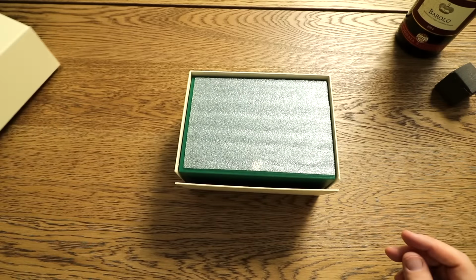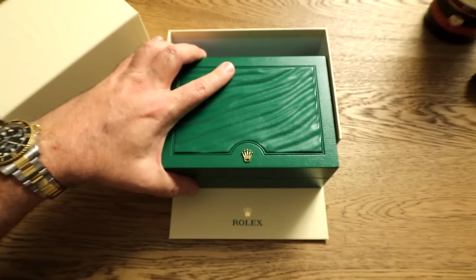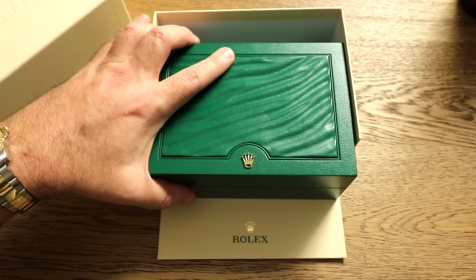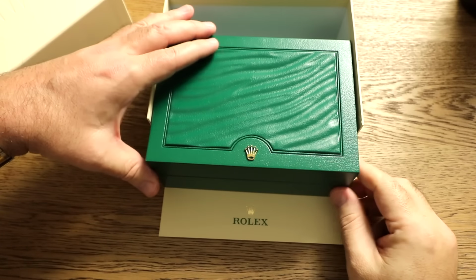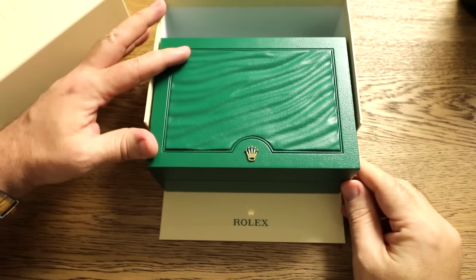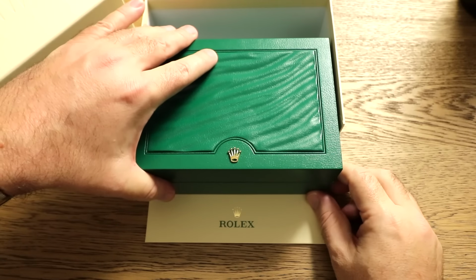Off she comes. Put that there nicely in the frame. So let me give you a zoom in here. Get a nice shot of it. Are you ready for the moment, guys? Some watches don't look all that great when you open the box. This thing is gonna blow your mind. Here we go.